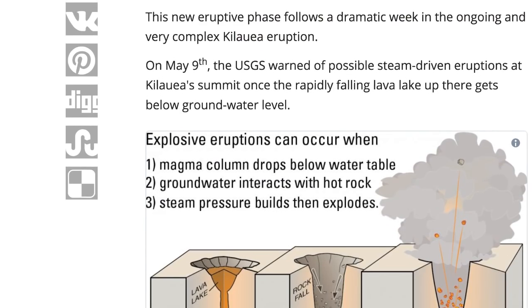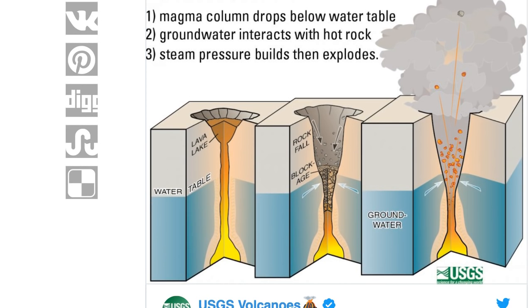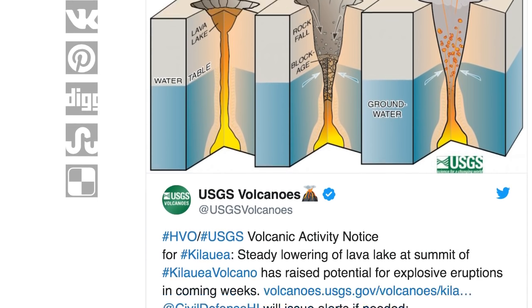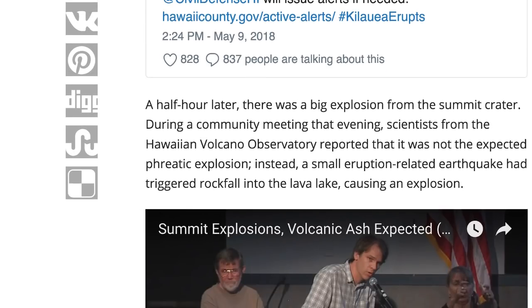Now, here's a great picture to show you how this explosive magma explosion is going to happen. We've already seen the lava lake drop all the way down. We're probably right about here right now. Experts are saying that we can expect a major explosion from this volcano within a week. They were stressing it on other weather channels as well, that it could blow in a week. But the very beginning of his statement was talking about how it's going to blow. I think they know it's not a matter of if, but when now.